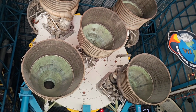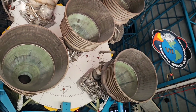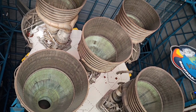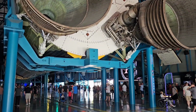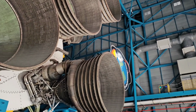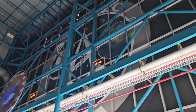Now we're inside the Apollo and Saturn V building. This is the Saturn V rocket boosters right here. You see the people below, give you an idea how large these things are. Massive building.